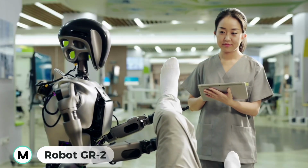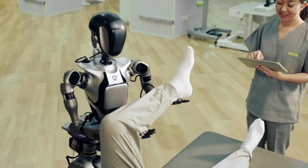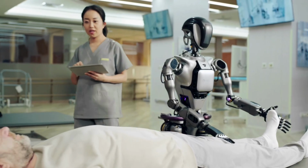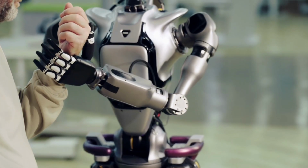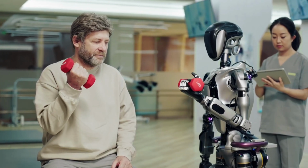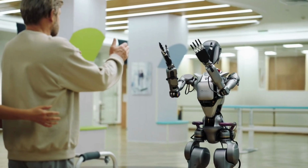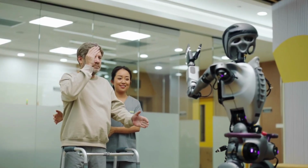This isn't just a robot. It's a carefully built reflection of how humans move, react, and interact. Standing roughly the height of a person, GR-2 doesn't just mimic human motion, it captures its subtlety. With 53 degrees of freedom and hands equipped with tactile sensors, it doesn't just grasp objects, it understands how to hold them. Whether it's picking up tools or handling delicate items, every movement is calculated, stable, and adaptable.